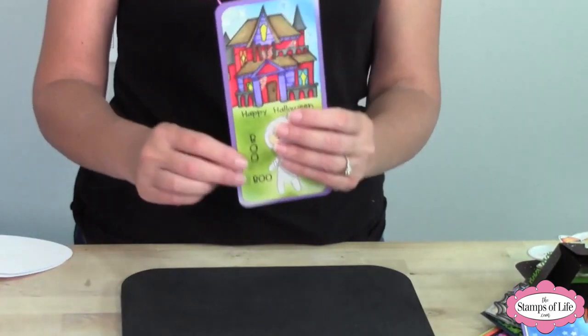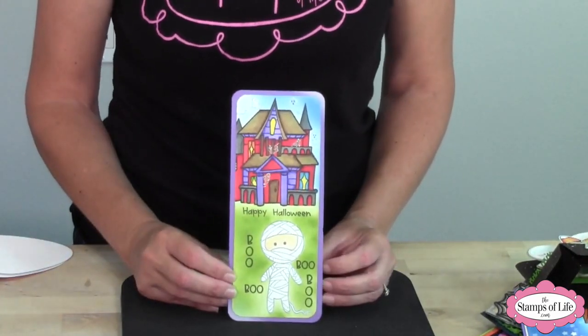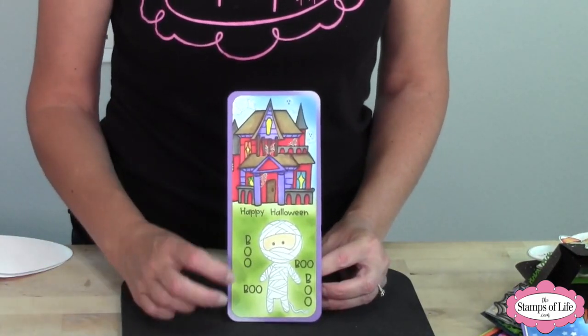Ooh, and here's a slimline also. Look how fun that is. Nice little scene. I love that. Boo, boo, boo, boo. Everywhere. I love it. Happy Halloween.